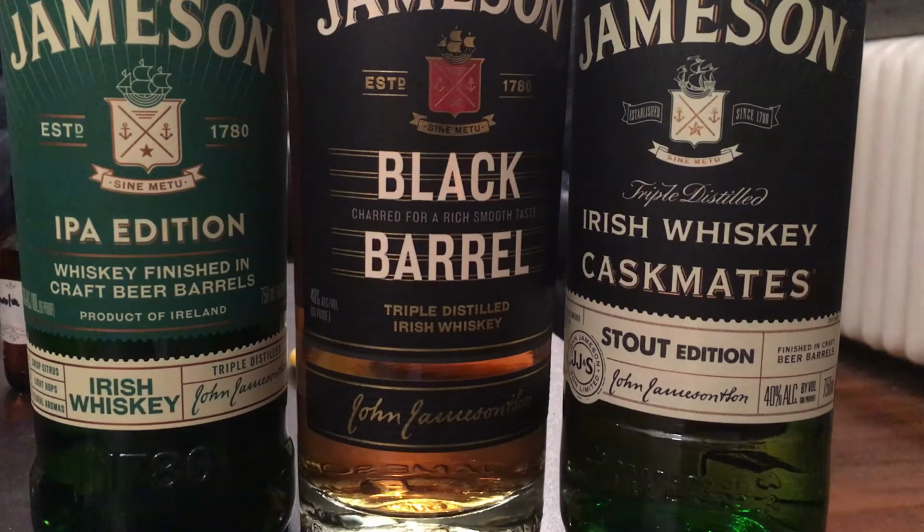But, I mean, this makes regular Jameson crap. Oh, yeah, absolutely. If you were to have these two side by side, you would want to dump the Jameson after trying this. Absolutely.